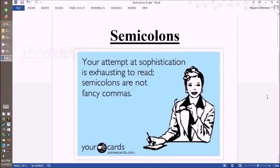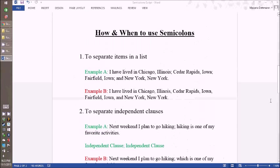The semicolon can be a useful punctuation tool if you learn to use it correctly. When used incorrectly, however, the semicolon can disturb the flow of your writing and make it difficult for readers to understand your ideas. So how and when should you use semicolons? Semicolons can be used in two instances: to separate a large list and to separate related independent clauses in the same sentence. Let's look at a few examples of each.